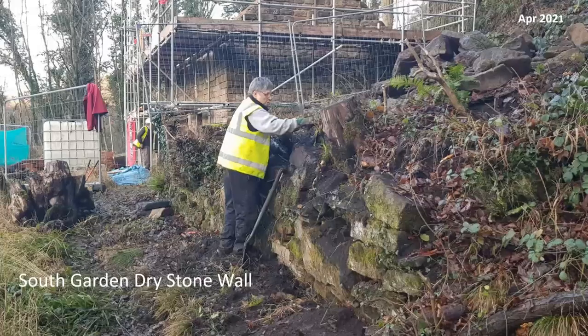Okay, next job. About the same time the steps were being worked on, from around mid-April, another group of volunteers started to tackle the rebuilding of the dry stone wall in the South Garden. So this task was led by our walling duo, Ian and Kay Briggs, and was completed over a 10-week period. It was probably the most challenging dry stone wall project we had to do.